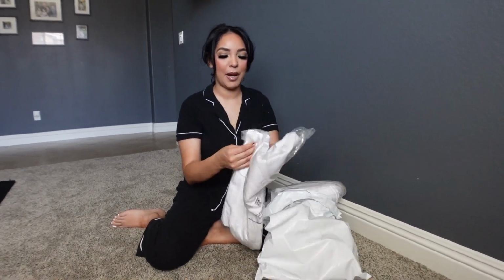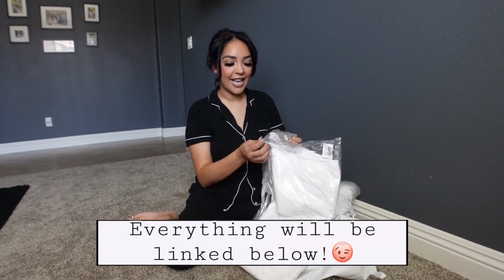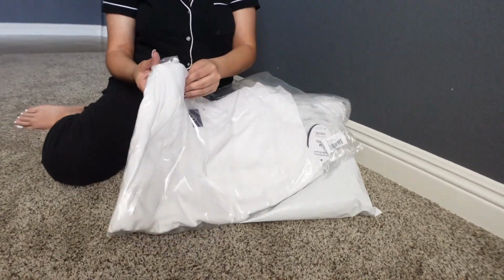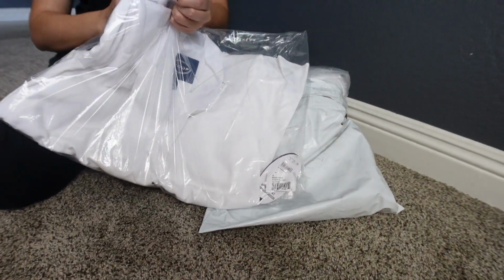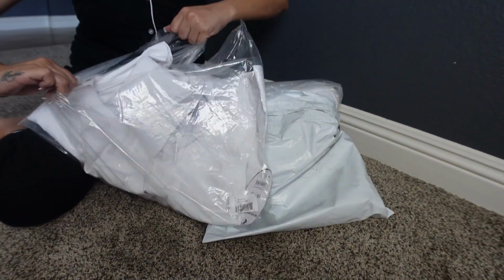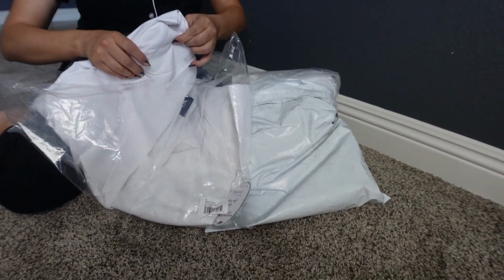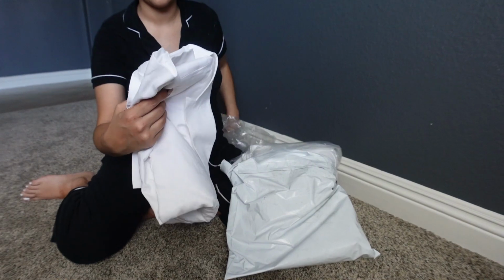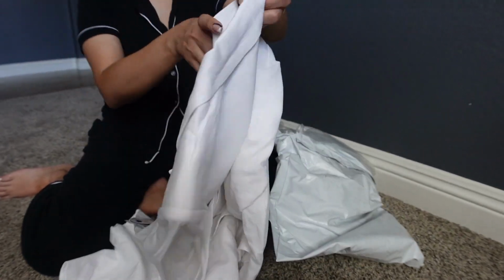So I wanted to open this package with you dolls, and then try on the blazer in front of you, and see which one looks better. I love Scoop blazers. Every time Scoop releases a blazer, I buy them because they're just amazing, good quality, and they wash and dry well. So this is the medium here.